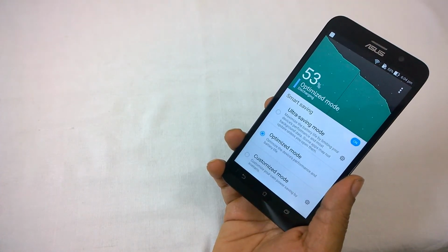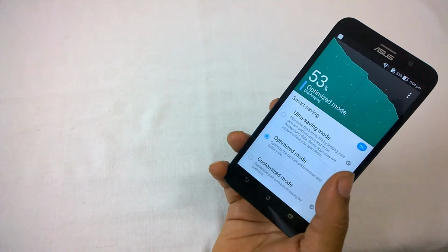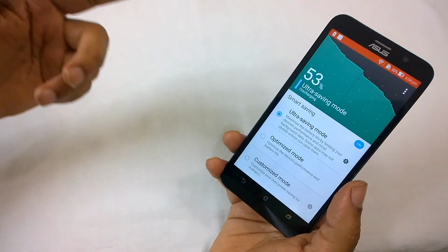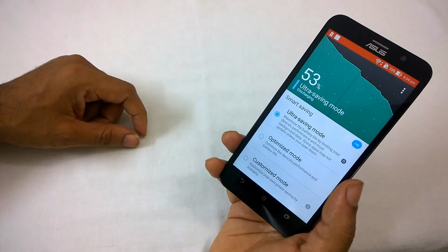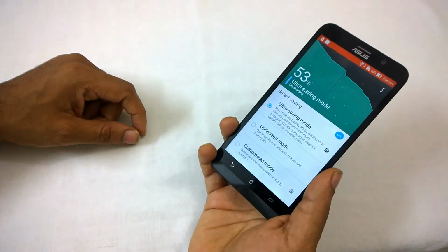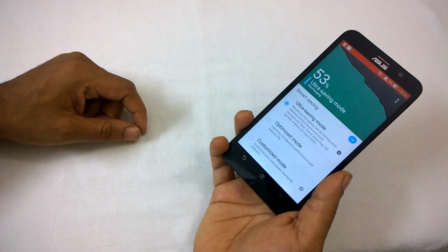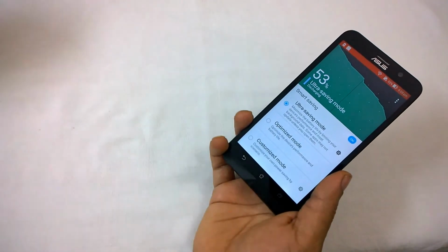When I was using this mobile actively to browse and click a few snaps, the battery ran out much faster, and the battery saving feature is practically useless, it doesn't do anything. But one little thing that comes to my rescue is the Boostmaster charger. This variant of the Zenfone 2 comes with an 18-watt charger, basically a 9-volt and 2 ampere capable charger that charges this device much faster than the regular charger.